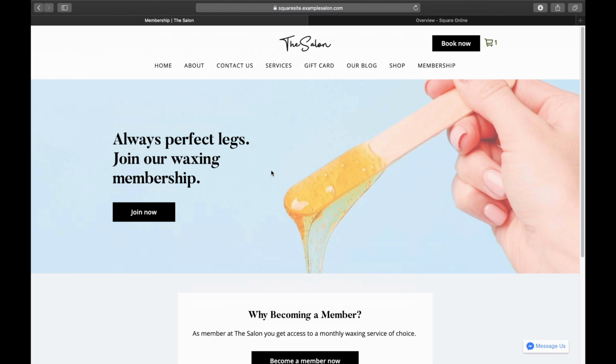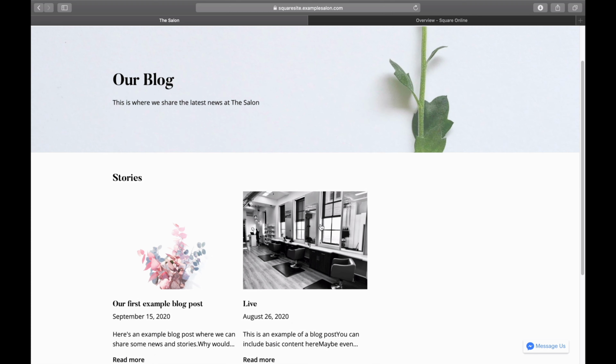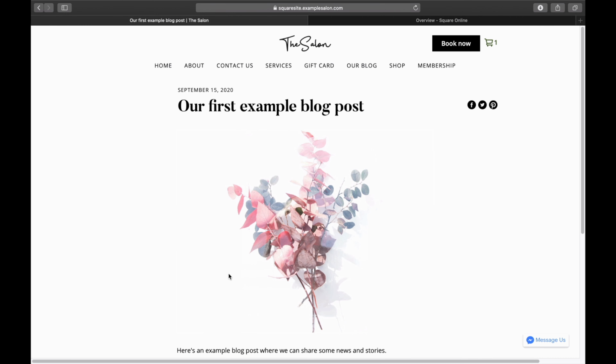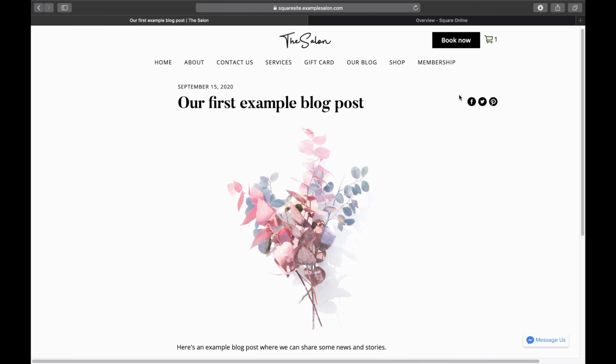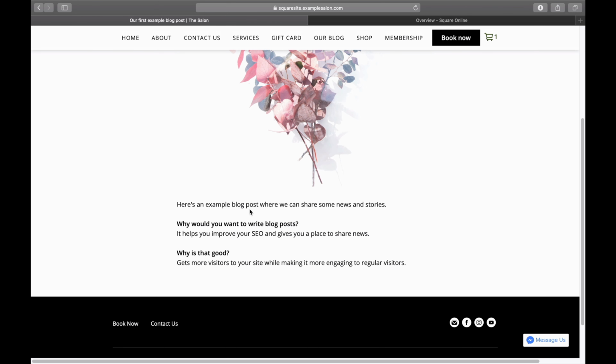We do have a blog. I didn't show you that. So there is a blog functionality, sorry, where you can create posts and share news and keep fresh content on your page. We can go into a blog post, so you can load an image. It has the social sharing buttons. You can put some content.